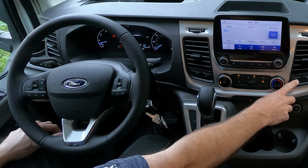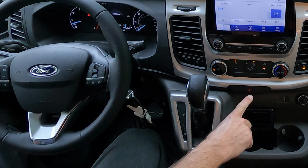This is your auto engine on and off, and by turning this on or off, all this is going to do is kill your engine at a stoplight to help you save on fuel, and then when the light turns green, you hit the go pedal and the engine will fire back up again. Moving down, controls for your hazard lights.